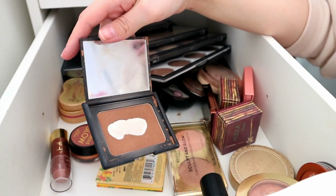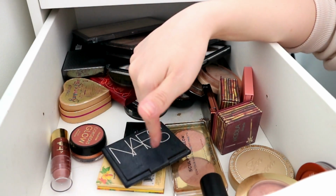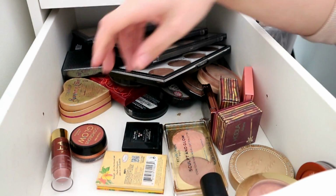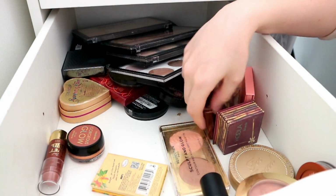It's still got quite a lot left in it, but this must be 5 years old at this point, and I do have another Nars one coming in the post from my Australian friend Nissa. So yeah, that can go. My Bobbi Brown eyeshadow in Weak can go. I was keeping that as a contour, but I never use it.